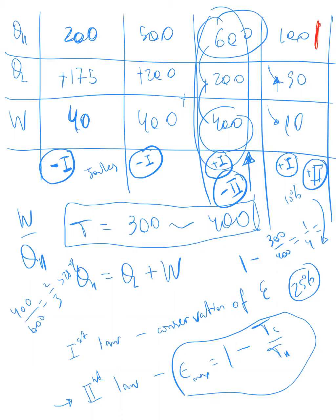Now I will move to problems, and I will start with problem 1 on slide number 8. In this problem, we have a Carnot engine that operates between 320 and 260 kelvins. It absorbs 500 joules. The question is, how much work does it do?